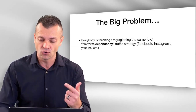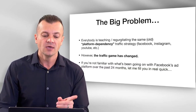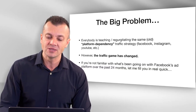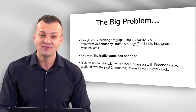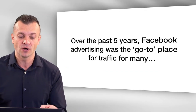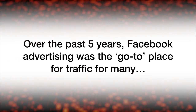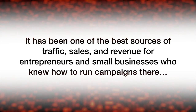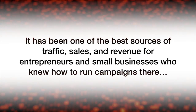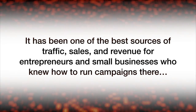And there's a problem with it. Let me tell you why. Because the traffic game has changed forever, okay? If you have not been familiar with what's been going on in the Facebook ad platform over the past 24 months, let me fill you in on that a little bit right now. Look, over the past 5 years, Facebook has been the go-to place to get traffic for many companies and individuals. It has been one of the best sources of traffic, sales, and revenue for entrepreneurs and small businesses who knew how to run campaigns there.